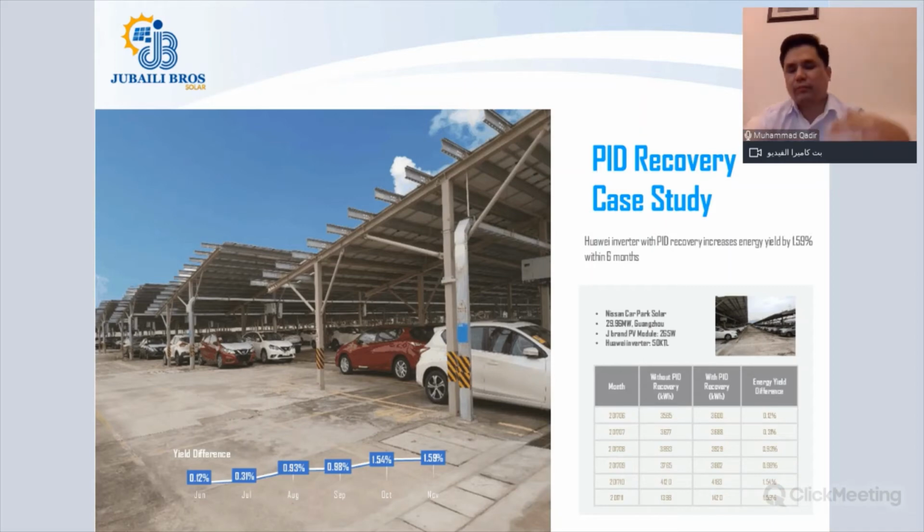So as time passes, in the installation where no PID recovery function was used, the energy yield slightly reduced. In the first month it was 0.12%, in the second 0.31%, and at the end it was giving 1.959% less production as compared to the section of the installation which had this PID recovery function.